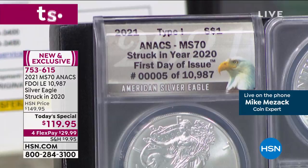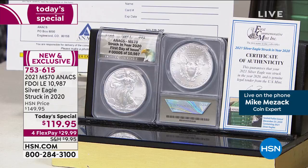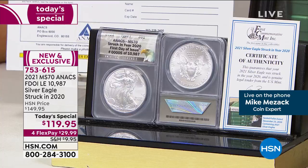And you said it too, Mike. So MS-70, that's perfect. You can't get any better than that, right? And then can I ask you about the design too? Are we going to see this design again for the Silver Eagle? Absolutely not. That's the deal.